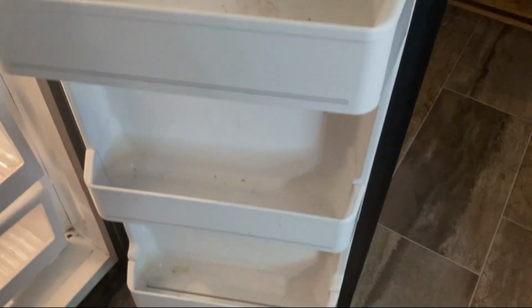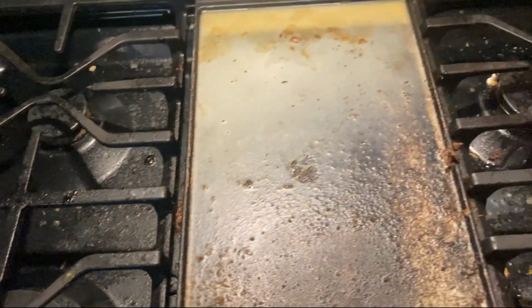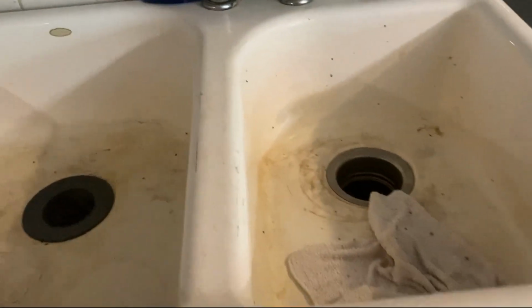And the fridge, it probably doesn't do it justice, but it was really bad. Underneath the drawers, it was just caked. I think you can see a little bit of a shadow of it there, but it was just absolutely caked. The stove had probably 3 inches of grease sitting on top of it, and it was just unbelievable.